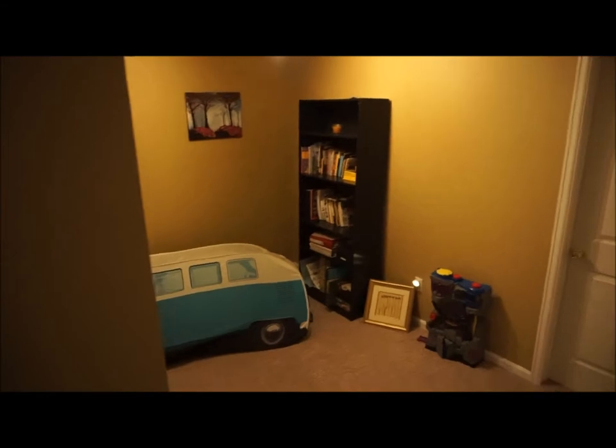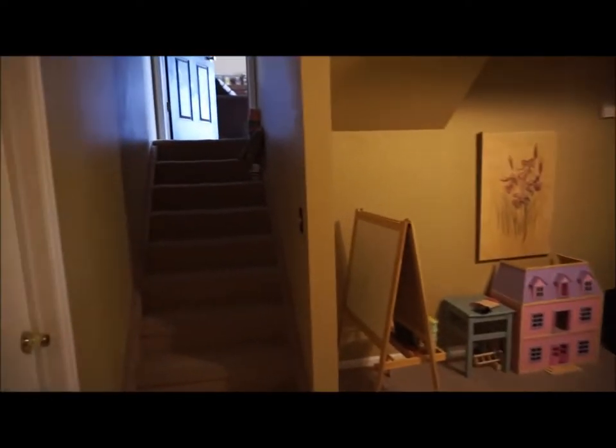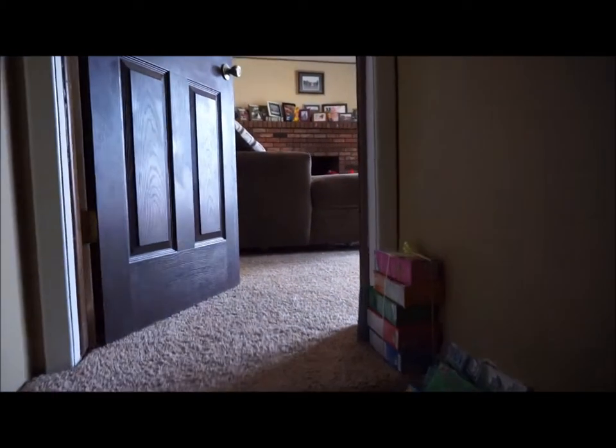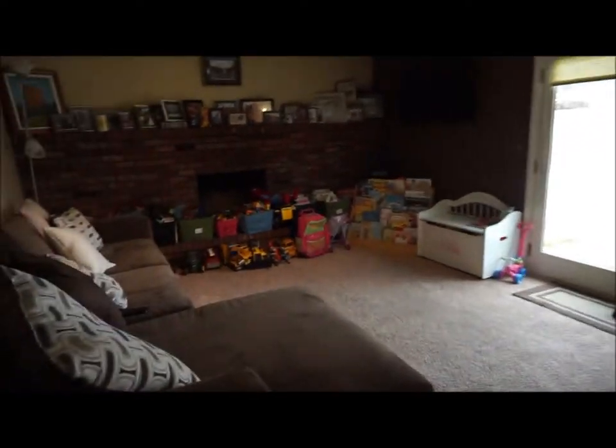Basement is finished with a little area here that could be another toy room. And behind one of those doors is a guest room that I can show you later. That is a storage room where we'd probably leave a lot of our personal items, so you wouldn't really have access to that. But so this is the downstairs playroom. Going back upstairs.